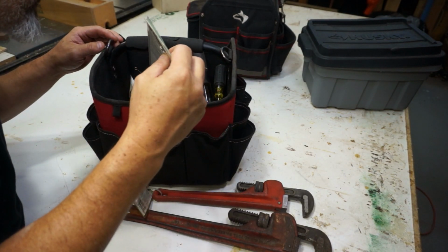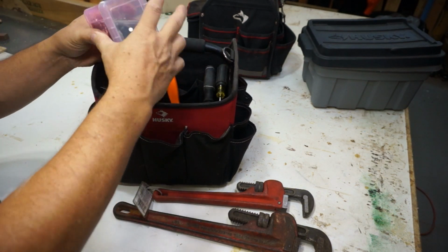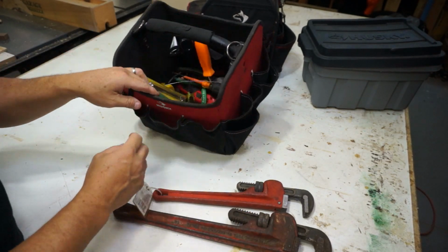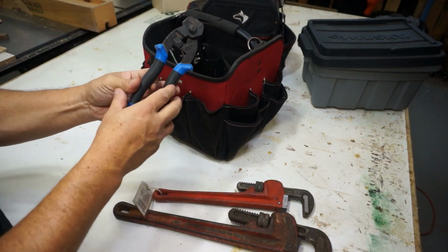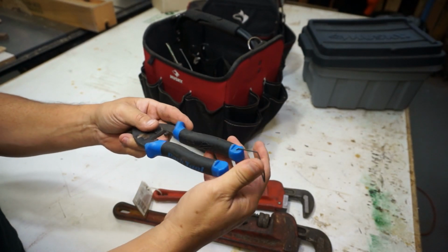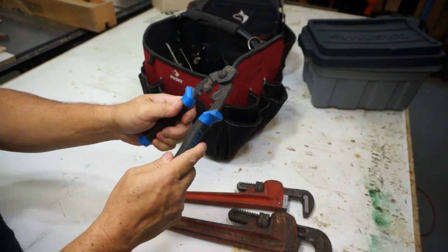And most of these other tools, and this right here, we'll come back to this in just a minute. That's another tool. And let's see here. These pliers, now this says Park Tool. Anytime you see a Park Tool brand, it's tending to deal in the bicycle realm of tools, specialty company.